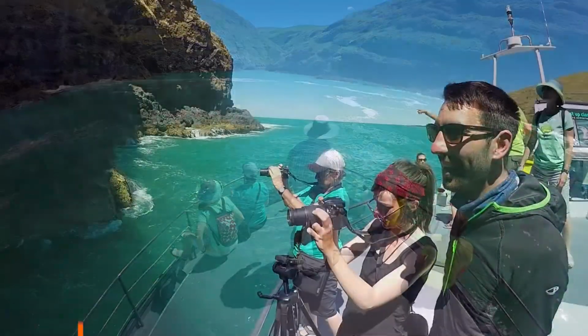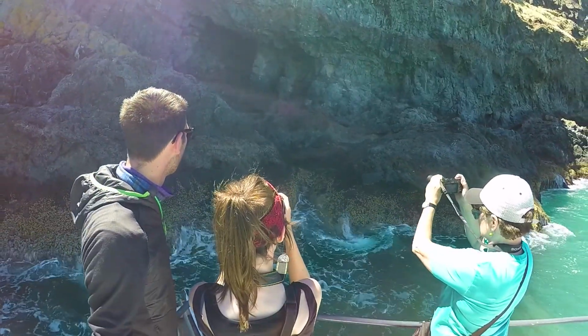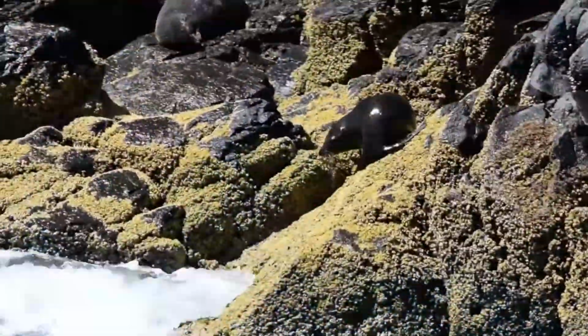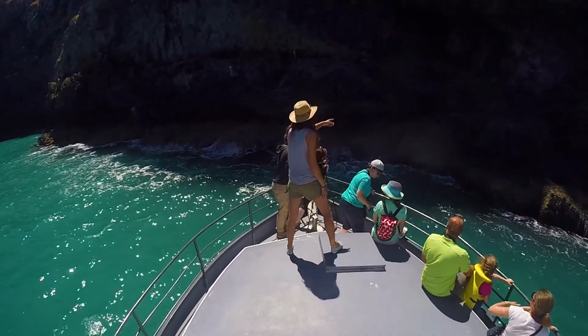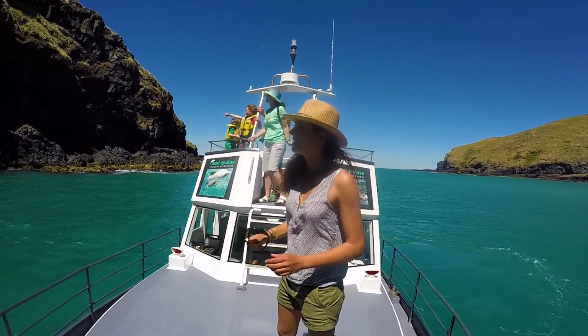We're now leaving the Akaroa harbour though and exploring more of the hidden bays and inlets around the Banks Peninsula. One of these little inlets has a seal colony, and we get to see them being super playful in this area. Anna, one of the other tour guides on this tour, is pointing out some seal pups that she can see on the rocks. We are super lucky to be here during the seal pup season, and they are just so cute and so fluffy.